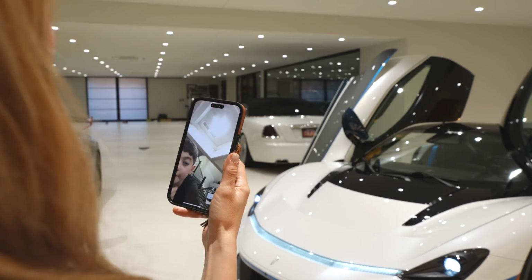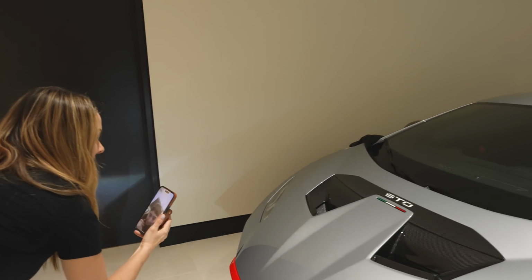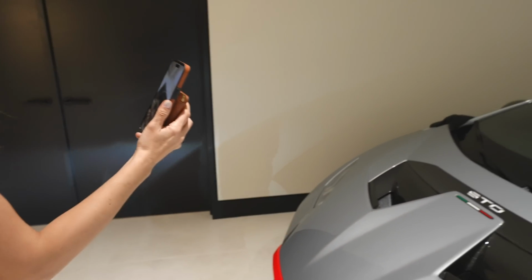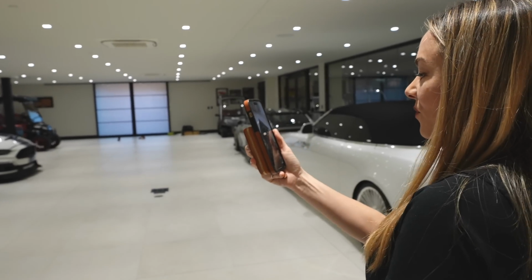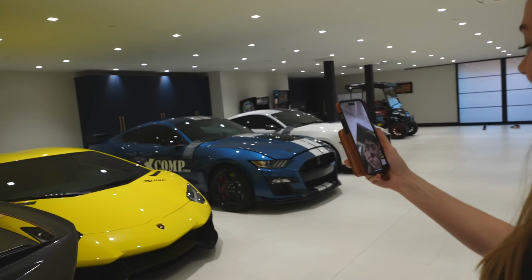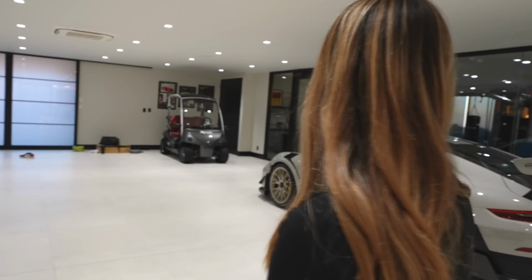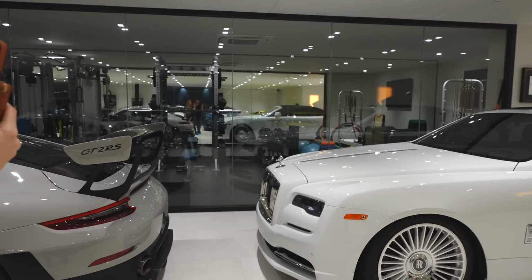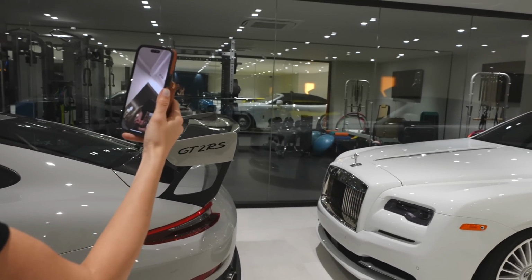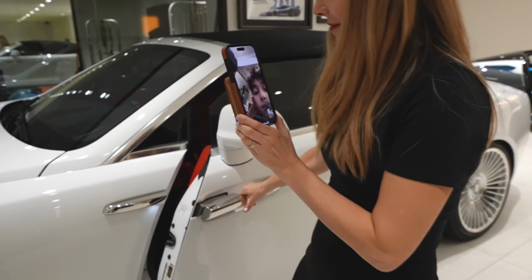Really appreciate this. What do you think, Liam? Look what else is in here. Lambo? Yeah. What do you think? Now, here's one I know you're gonna love over here. The yellow Lambo? Yep. Oh, look at this, and I have one for Landon. I know this will be Landon's favorite over here. Landon's a little bougie. Okay, which one do you want to take home?